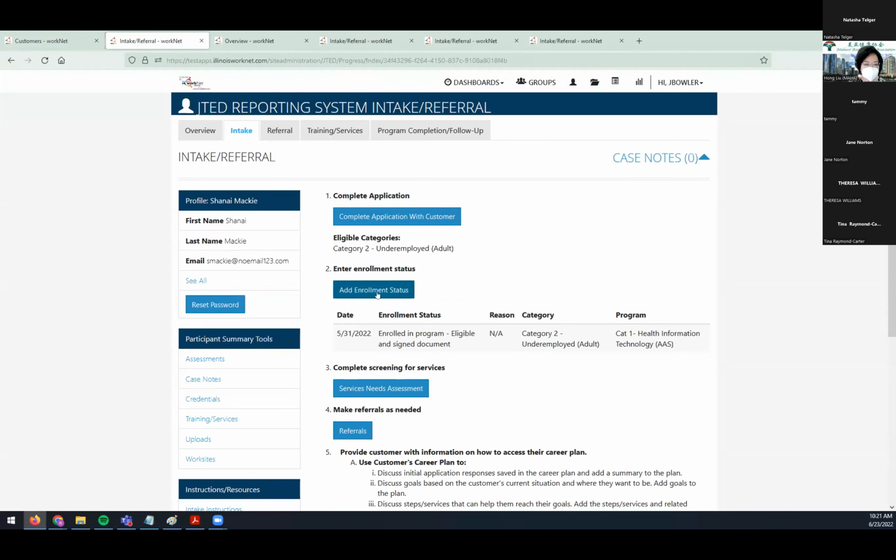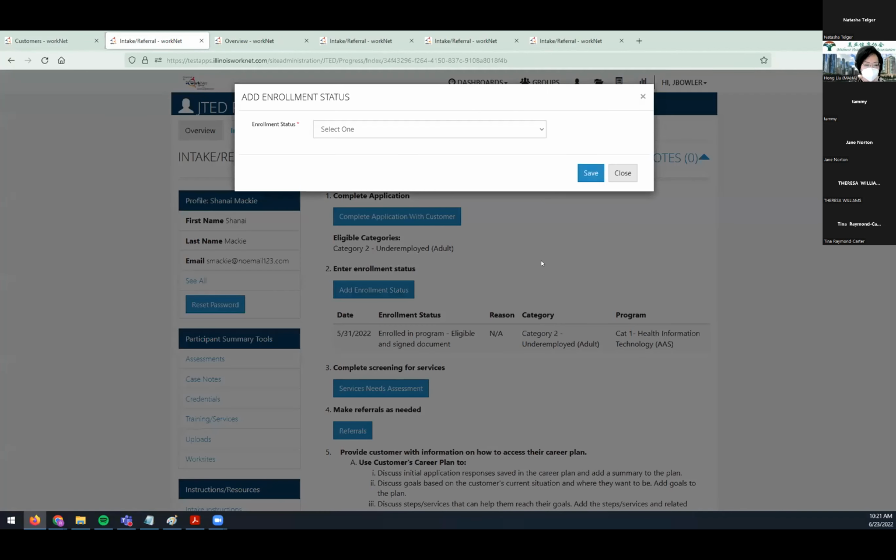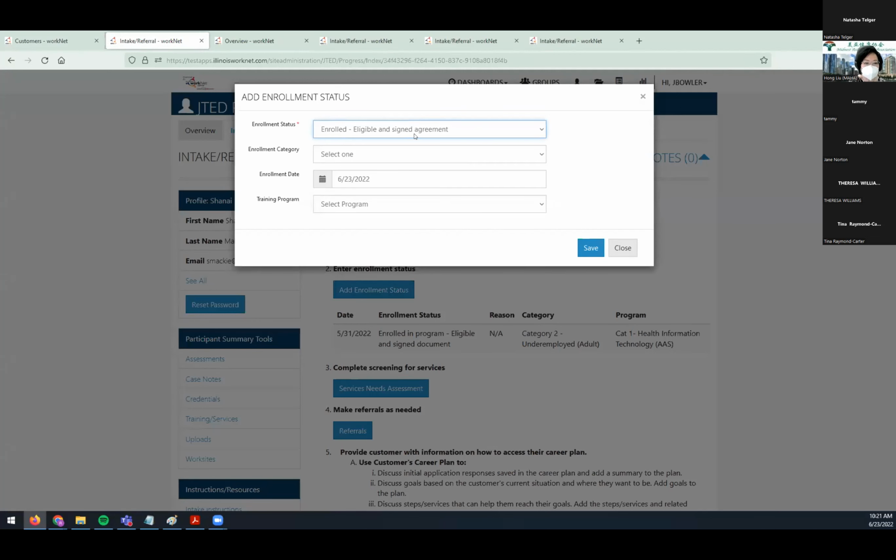It told me they're eligible for category 2. I'm going to go to enrollment status. I can select that they're eligible and signed the agreement. It's important that you have the right information in your grantee details, because this will tell you which category you can select for this person. So in this case, it's category 2.